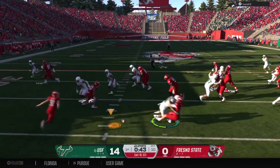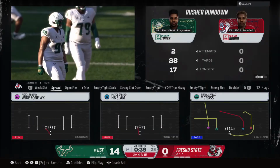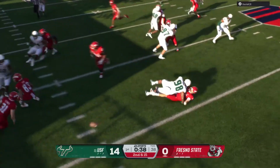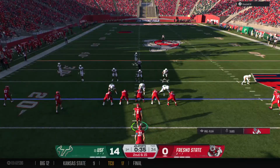On the option. And now on the pitch, the ball's loose. Man, those are so frustrating when you're a defense and you swarm to the football and you stick the quarterback and you make him cough it up just to have the other team recover it again and you don't get it. Still a good stick, still a good physical play. Keep hitting that quarterback.